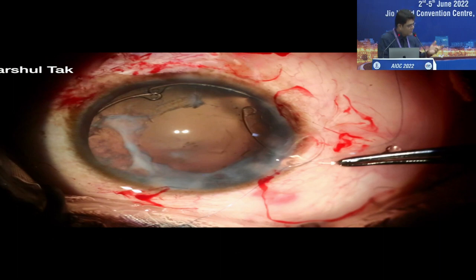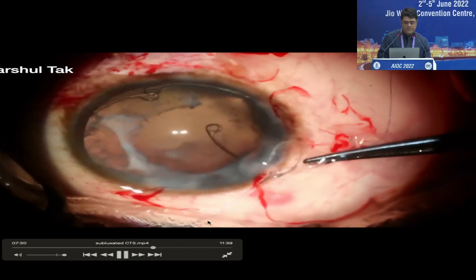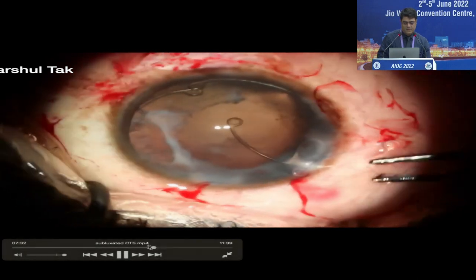So what suture are you using nowadays? This was a case from almost 2-3 years back. Have you started using Gore-Tex suture for the sclera, or still using 9-0? Still using prolene 9-0. But many surgeons have shifted to Gore-Tex suture, but availability is a very big issue for Gore-Tex sutures. I think it is available in India now. Yeah, it's available. You have to take it from those cardiac surgeons. Cardiothoracic surgeons. Right.